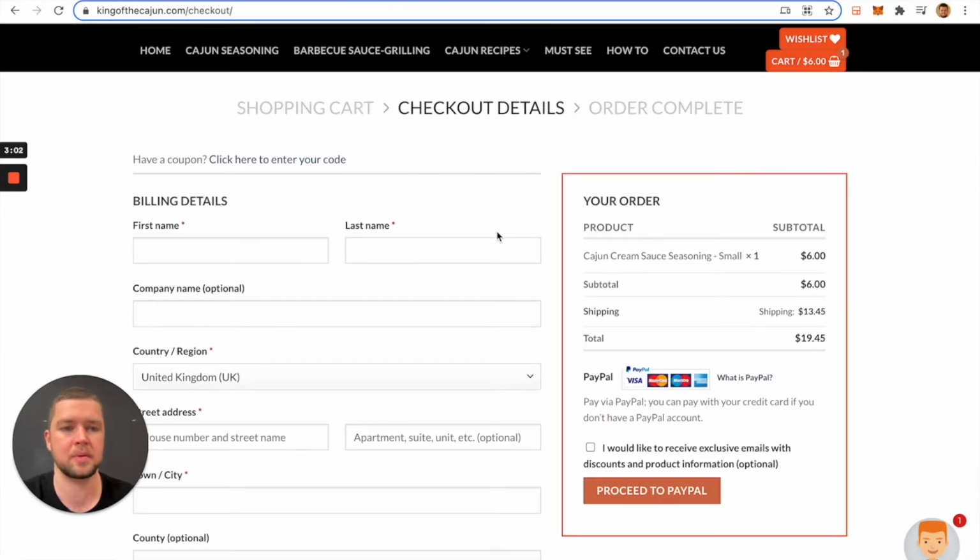Another issue that bothered me with the conversions is the shipping price. I just went through and put in one of the small Cajun seasonings for $6, and the shipping price is $13.45. So that's going to stop a lot of people. They're not going to want to do that. No one likes to pay that high shipping rate.